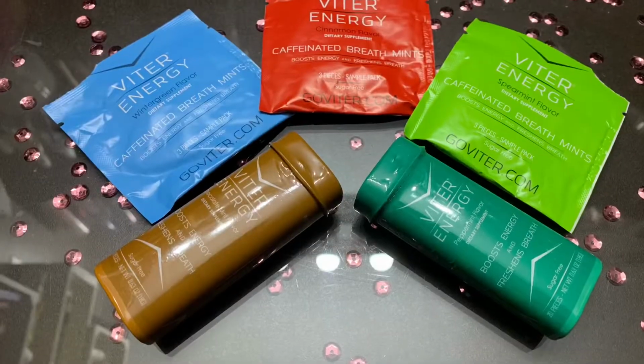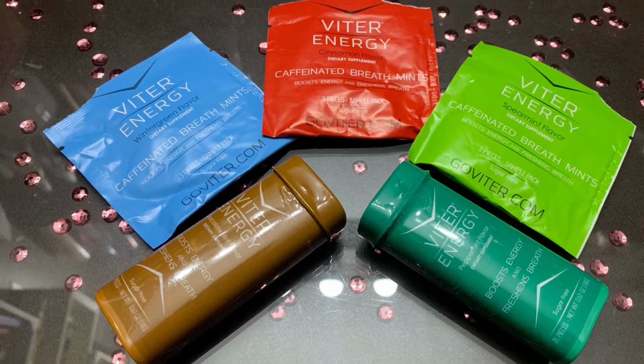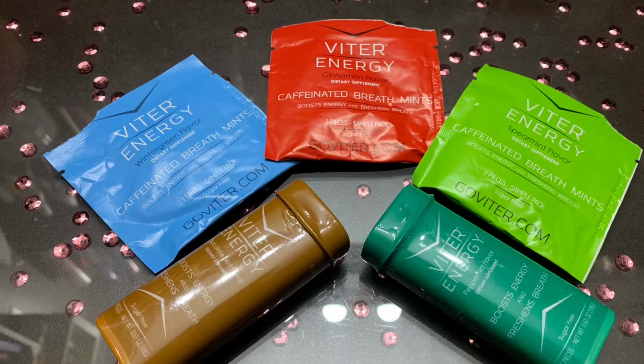Again, they have 5 flavors. They had asked me which one I would like to try, and I looked through their flavors, and I chose peppermint and chocolate mint because this one sounded amazing. Of course, I love me some chocolate. And then they also sent me the other 3 to try out, and that was spearmint, wintergreen, and cinnamon. And these were little trial packs, and they had 3 in each one.